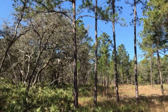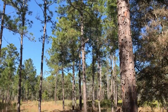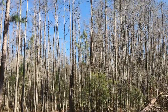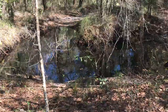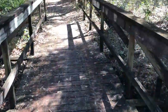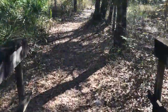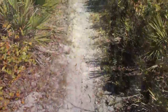As you can see, they're all pines, as healthy as can be. But right across the trail, you can see that this is actually the first water I've seen, and we're crossing this bridge going over. It continues to follow those orange markers.